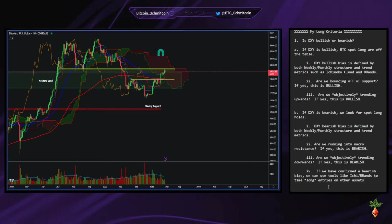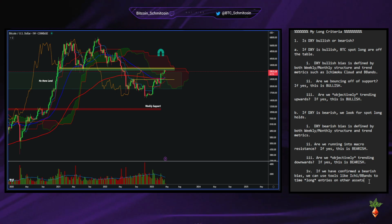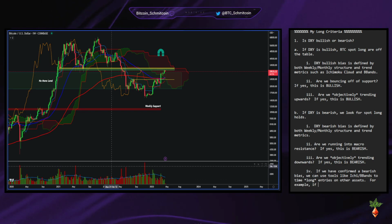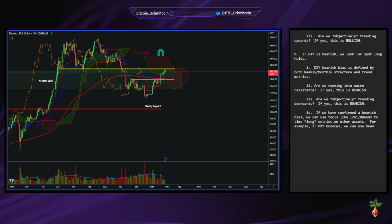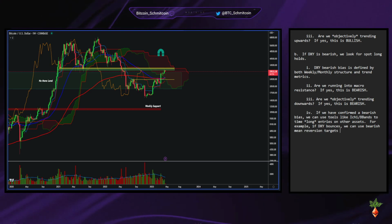Okay, so let's look at the notes. What else? If we have a confirmed bearish bias, we can use tools like Itchy to time long entries on other assets. For example, if Dixie bounces, we can use bearish mean reversion targets to time Bitcoin bottoms.